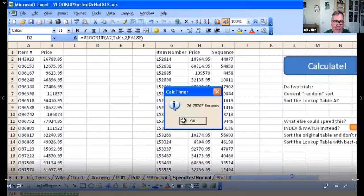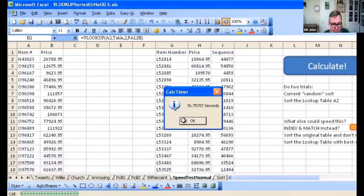All right, so there we go. We get to 76 seconds. Right, so from 65 to 76, take that, Cocoon FX Media Limited. It's actually slower, all right?